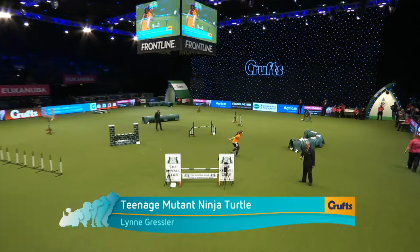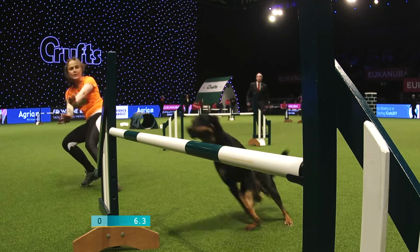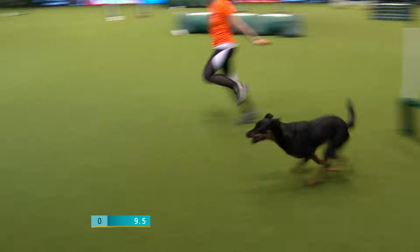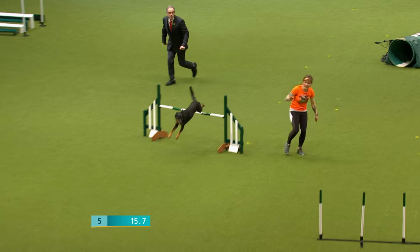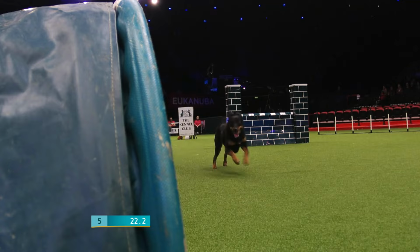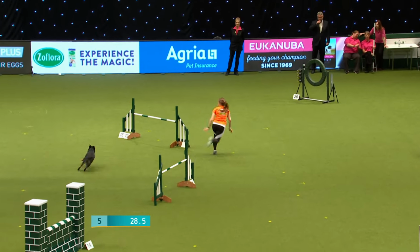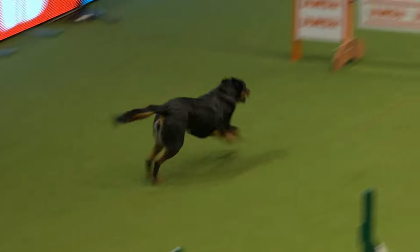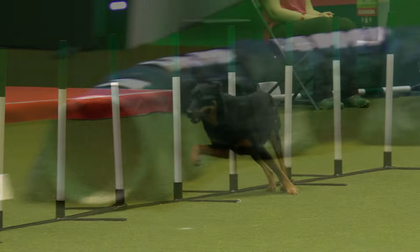Next on the line, Lynn Gressler with Tahoe, the Australian Kelpie, Teenage Mutant Ninja Turtle is his kennel name. There's another one that's going for it. It's a nice turn into the tunnel, gets the blind in, into the weaves. So we're looking to beat about 31 seconds. Got 10 seconds to do this last combination. Another 5. Here we go. And through the top. Oh, brilliant. 30.940. With 5 faults goes into 6. Great time though. Beat the time, but unfortunately picked up 5 faults.